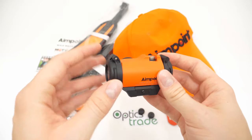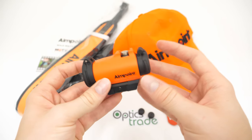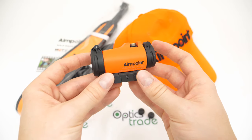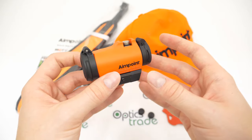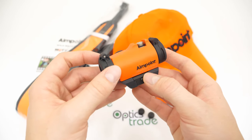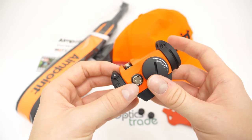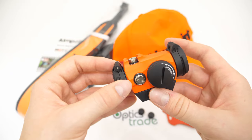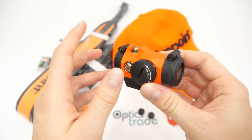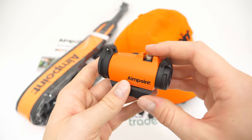Aimpoint has made sure that this can withstand all sorts of harsh treatment and also pretty harsh temperatures. So it works from minus 30 degrees to 60 degrees without problems. And this is the H version. So if we look at how rugged Aimpoint sights are, the T versions can withstand even more, down to minus 40 degrees, 45 degrees Celsius. So this is an indicator of how well Aimpoint is capable of constructing their red dot sights.